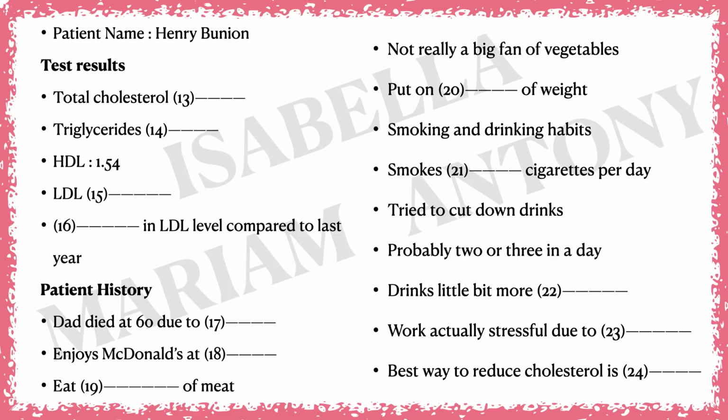So, Henry, have you come for your blood test results? Yeah, that's right. Give us the news, Doctor. Well, it's not bad news, but your total cholesterol was 6.6. Your triglycerides 1.6, and your HDL was 1.54, and the LDL was 4.65. So what does that all mean, Doctor? Well, you remember we did the same test a year ago? Yeah. So what these current results show now is that, compared with last year's results, there has been a sharp rise in your LDL level.